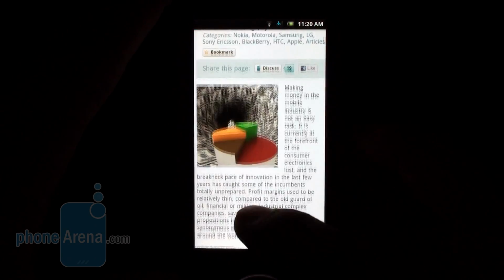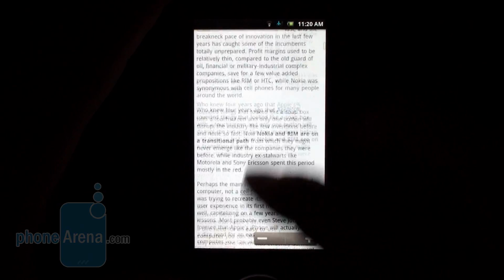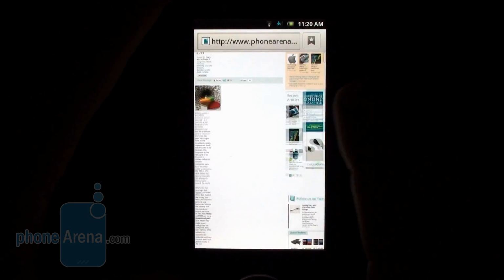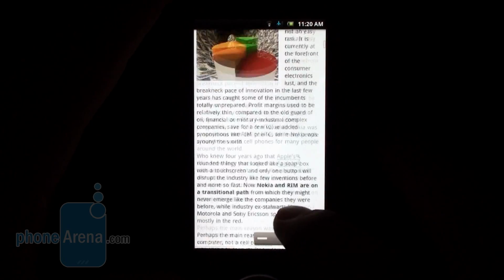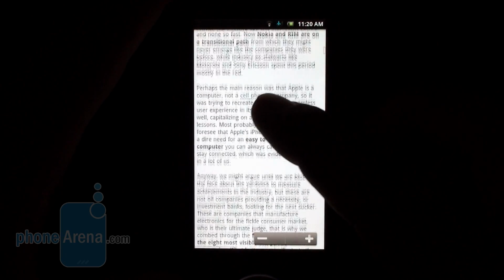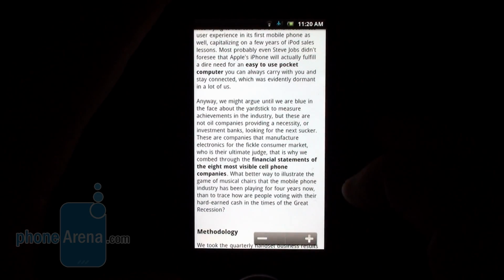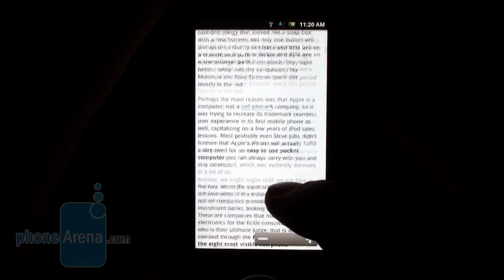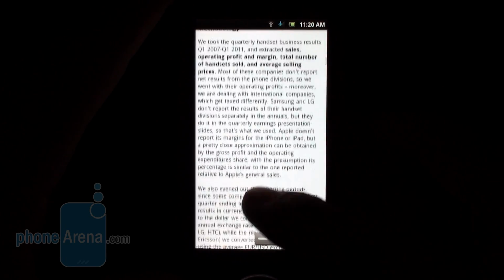Browsing on the Xperia Ray is a joy not only because it's fluid even in this prototype unit, as you can see. Pinch to zoom, double tap, everything works snappy enough. Of course, we'll save judgment about the speed for the final unit of this phone, but we have this 480 by 854 pixels of resolution here on a 3.3 inch display, which makes for a great reading experience. As you can see, text is very distinct and we can see all the small details.